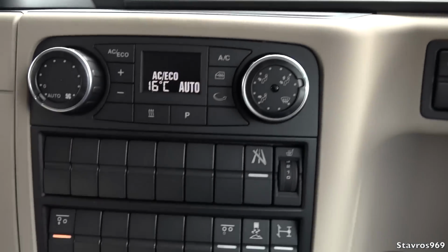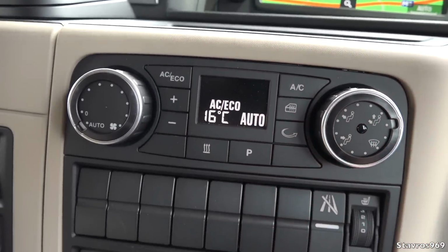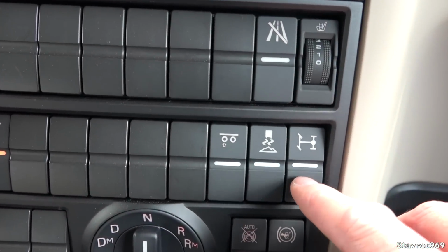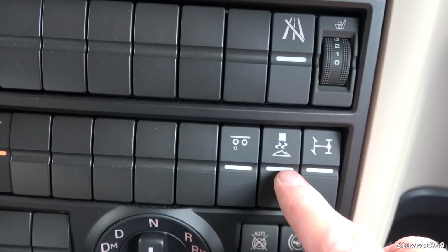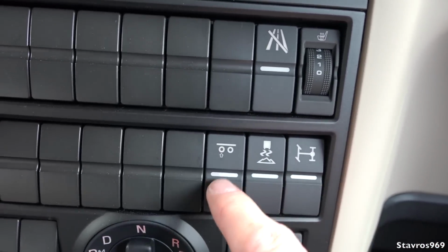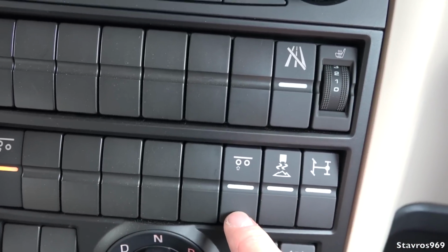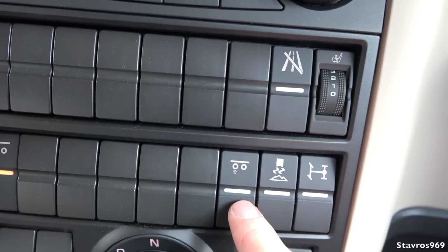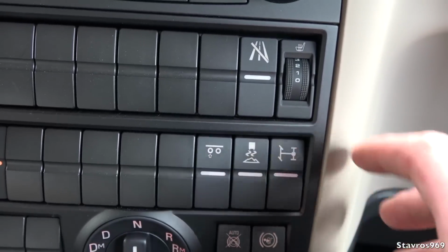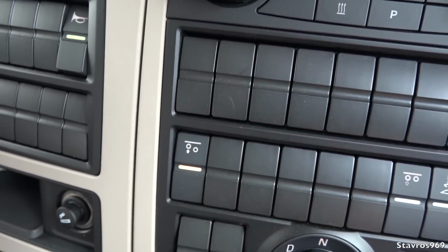So moving down to the dashboard, all our air conditioning controls here, and we do have an auto function for it as well. Down here, our lane departure warning. We have our anti-skid regulation switch here. So I like that, and our differential lock. And this is for taking the pressure off the pusher axle. So if you want less pressure on that axle, you can press that and it will give you more traction on your back axle should you find yourself in a tricky situation. And that is for lifting up and down your pusher axle.